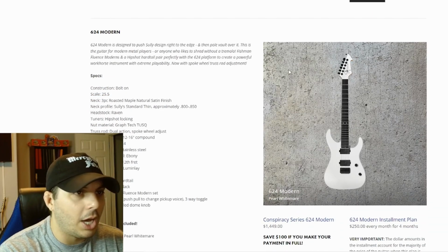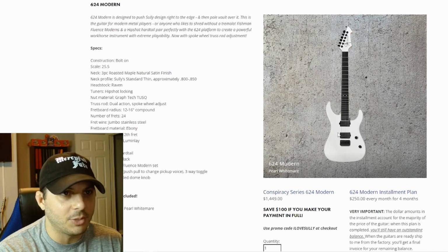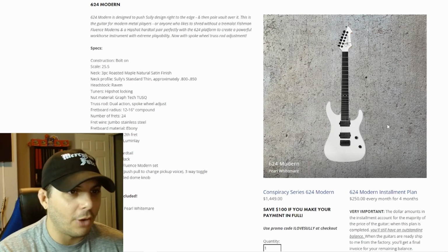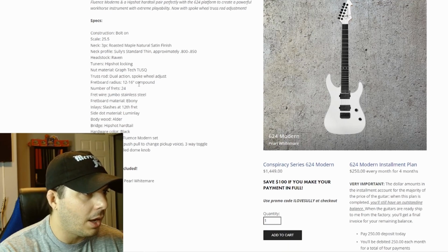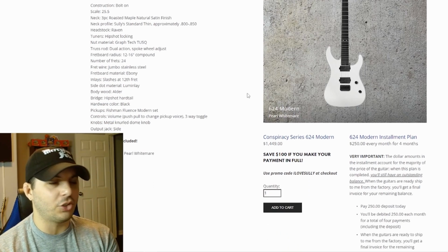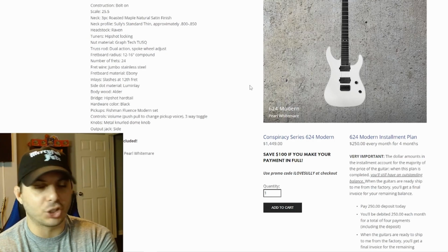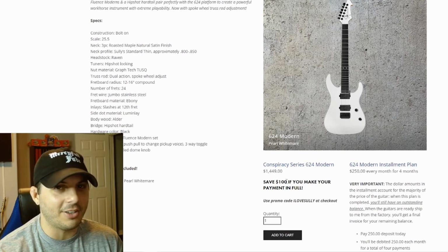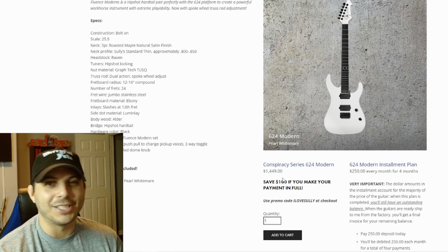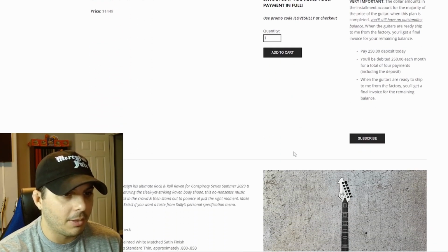So going down, the 624, which is the same thing, but this is a hardtail. It's got the Fishman Fluence, super clean white. I love my Floyd Rose, so unfortunately this one wouldn't be for me, although it is a beautiful guitar. And it seems like they don't really do 7 strings, 8 strings, and all that stuff, and I'm pretty much a strictly 6-string player. I've had 7 strings, and I always end up selling them. I just prefer a 6-string, you know, 6 is enough, man. You don't need all those strings. At least I don't. But so this is another almost $1500, $1449, beauty.